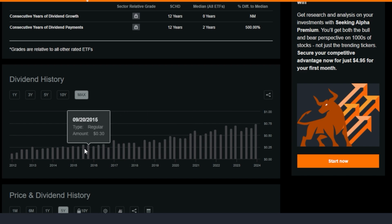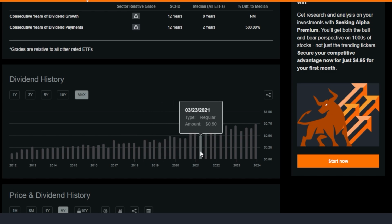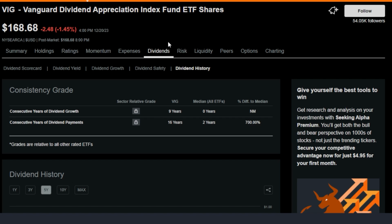Now, simply put, this means that for every single share that you owned back then, you are basically getting paid more and more and more over time, which is only going to help when it comes down to building a compounding machine of a portfolio. But it's not just SCHD. There's tons of other super simple, easy ways to invest into dividend growth ETFs.